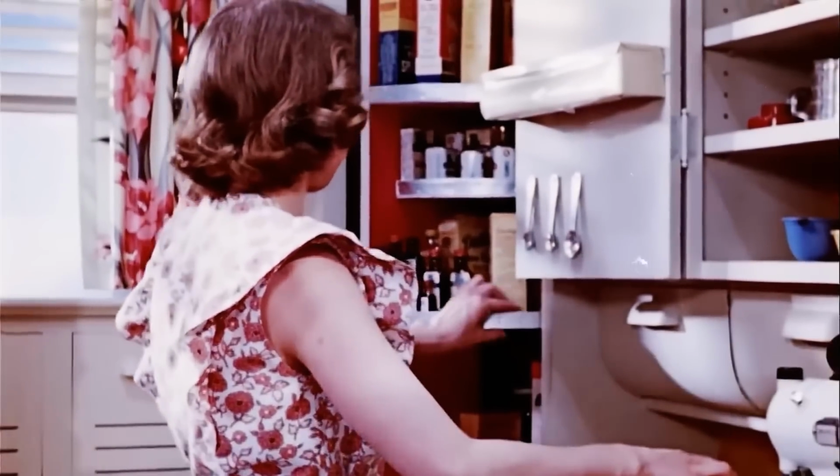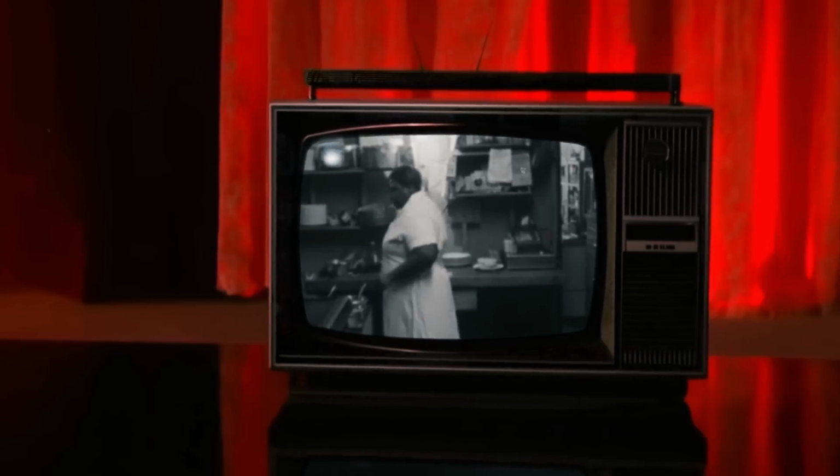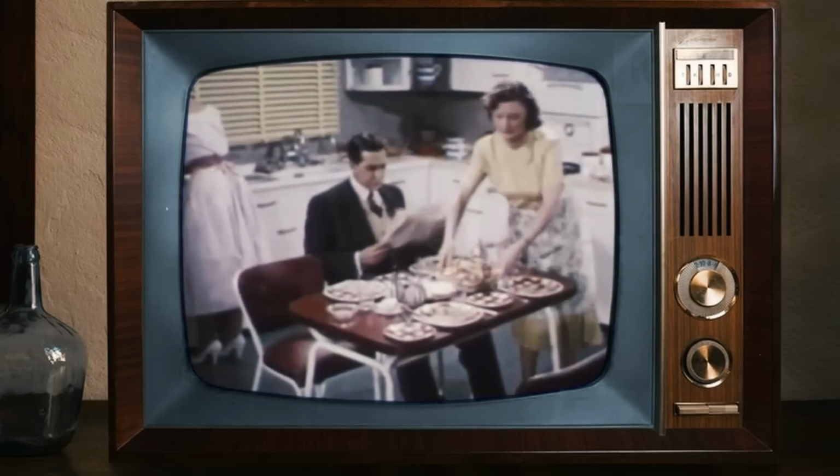Today, some kitchen hacks may seem like traditional hacks to us, but back in the day, they were the pinnacle of modernity. The hacks we discuss today impressed boomers by making kitchen work easier and fun. Let's take a look.